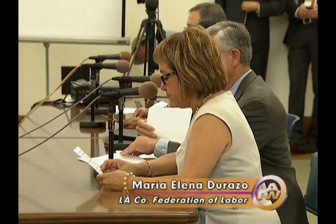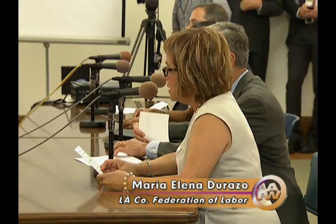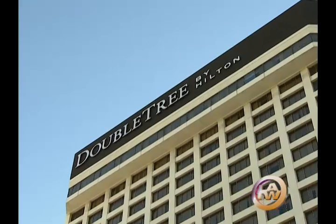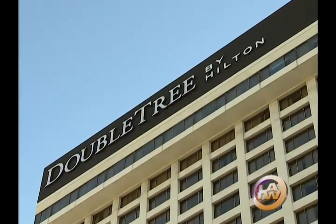When they could provide basic living needs for their families, they're going to also spend that in their local communities. But on the other side of the coin, business groups wearing suits and ties. They say previous pay hikes in LA and Long Beach forced hotels to cut staff. These ordinances resulted in a pay increase and a loss of jobs. That's what our city can expect if this ordinance is passed.